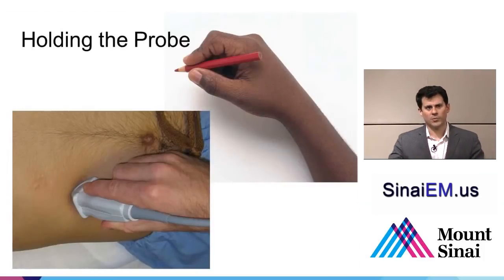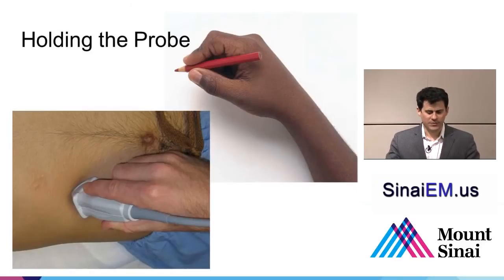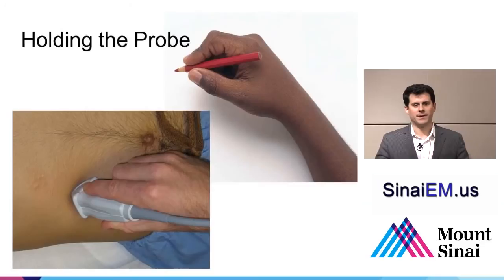It's worth mentioning how to hold the probe. A lot of novice users hold the probe like they're picking up a dead mouse from a trap, or they're holding a stick that's a little too large for them to handle. If you hold the probe like you would hold your pencil, that's probably the simplest way to think about it, and it'll give you a lot of control over your motion and a lot of stability.